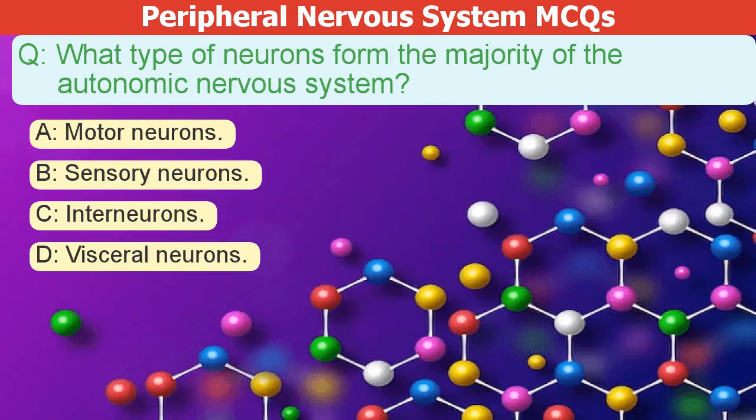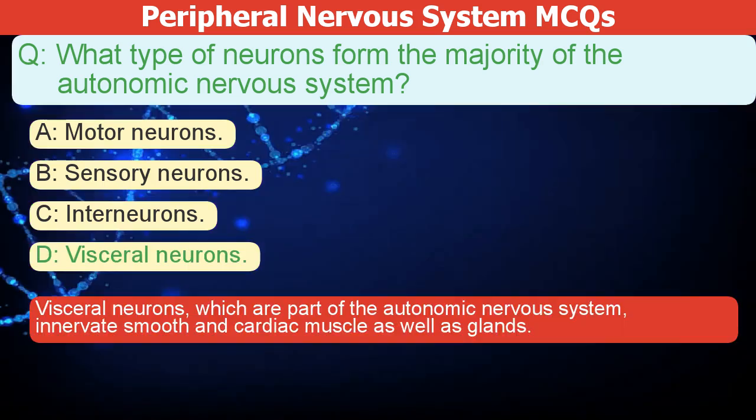What type of neurons form the majority of the autonomic nervous system? A. Motor neurons. B. Sensory neurons. C. Interneurons. D. Visceral neurons. The correct answer is D. Visceral neurons, which are part of the autonomic nervous system, innervate smooth and cardiac muscle as well as glands.